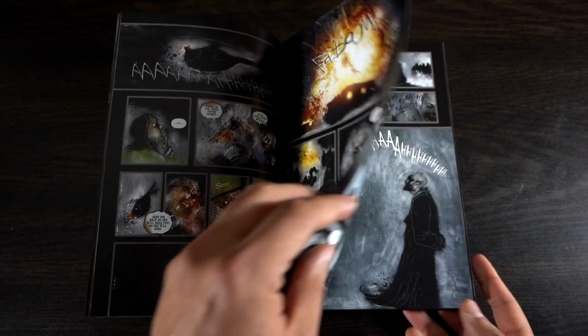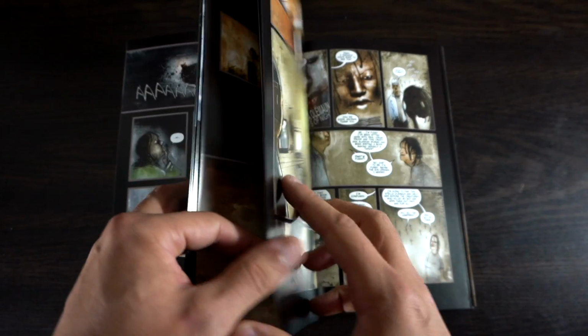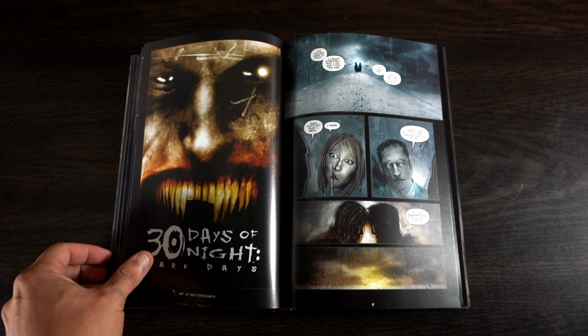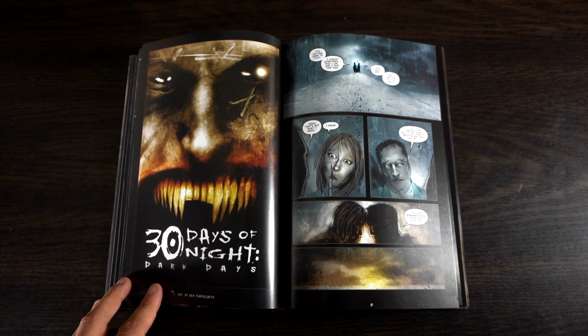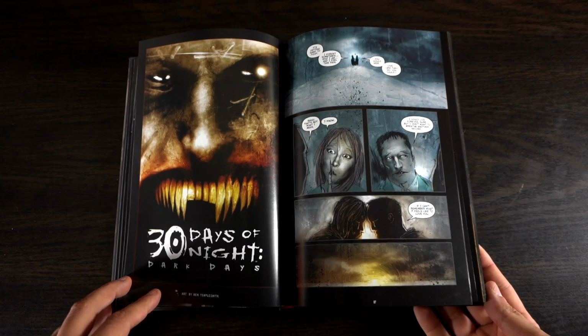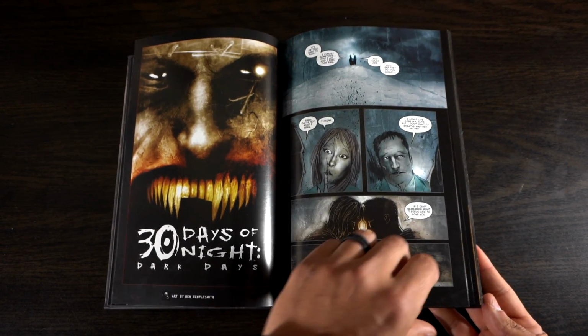So then we do open up into the next following story, which is 30 Days of Night, Dark Days. This does follow 30 Days of Night, and it follows only the character of Sasha, Eben's wife, and one of the two main characters from 30 Days of Night. Why that is, read to find out.